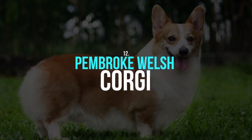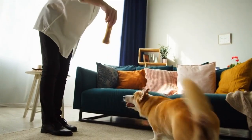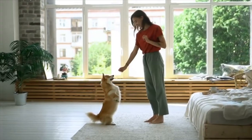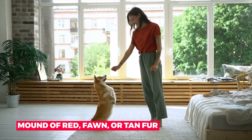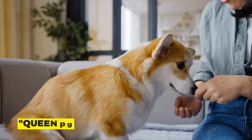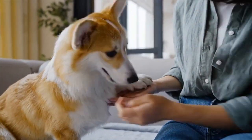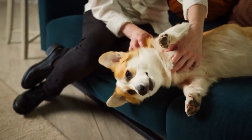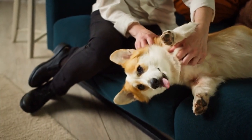Number 12. Pembroke Welsh Corgi. What could be more adorable than a Pembroke Welsh Corgi approaching you to get on your lap? No. When they stand up, expect them to leave a mound of red, fawn or tan fur. This breed is known as the Queen of Shedding. Their fragile undercoats are protected by thick, slightly coarser overcoats, just like most double-coated breeds, which means complete blowouts around twice a year with continued shedding the rest of the time.